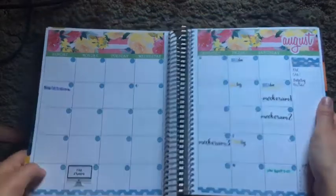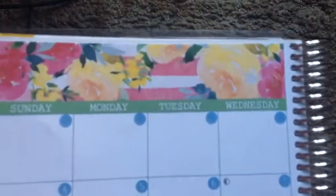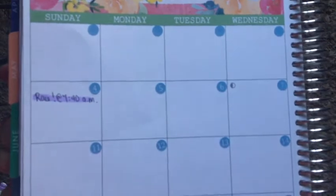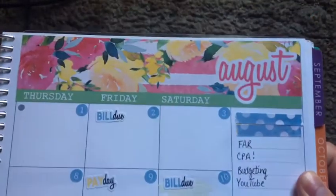That is my August layout for my Erin Condren life planner. Super, super satisfied, as usual, with Planner Kate. She does an awesome job. You can see here the blue polka dot. It's just perfect summer look.